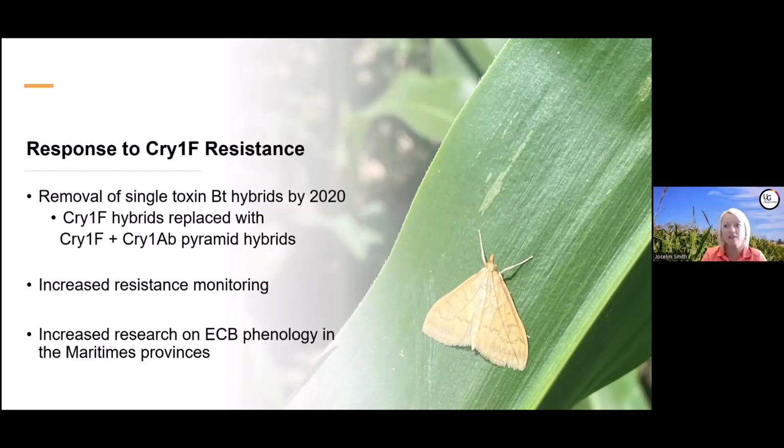We thought the government, CFIA, the Canadian Food Inspection Agency, might say they have to stop growing BT corn altogether in that region, but they did not do that. They maybe should have, but they didn't. And so you'll see what happens next. But because this sent off the alarm bells to the rest of the corn industry, we started to really increase our resistance monitoring again across Canada.